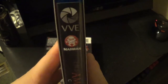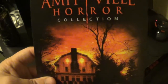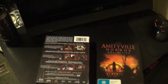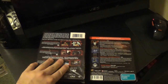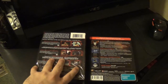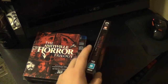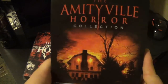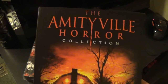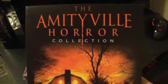So the Via Vision version is super interesting, right? Because it has more content. And that makes it for an interesting comparison. So at the end of the day, this set will run you about $30, I've seen it go for, but right now I think it's listed around $40, which is the Scream Factory set. And this set over here, still relatively new, it is now going for $60. So $20 more, and you get more content, but I don't know if it's $20 worth of content unless you're a huge Amityville horror fan.